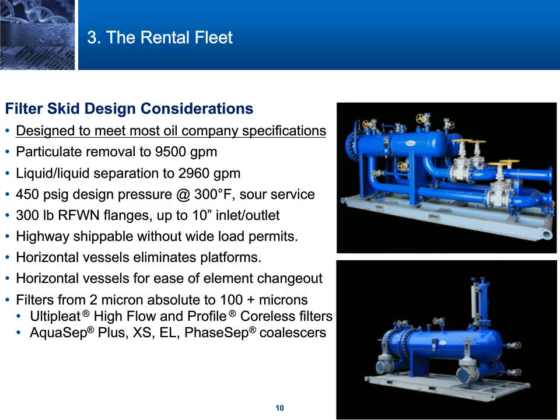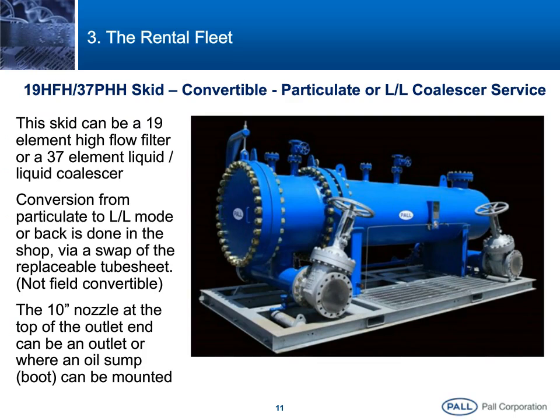Here we can see an example of the 19 HFH 37 PHH skid. This is convertible either for particulate or liquid-liquid coalescer service. For particulate removal, this is a 19-element high-flow filter, good to 9,500 GPM. In LL coalescer mode, this is a 37-element housing, good to almost 3,000 GPM. Conversion from particulate to LL mode is done in the shop.